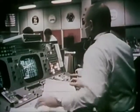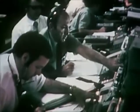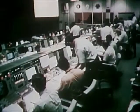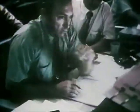Okay, Houston, we've had a problem here. Flight again. Go, guys. We've had a hardware restart. I don't know what it was. Okay, Houston, we've had a problem. We've had a main B bus undervolt. You see an AC bus undervolt there, guidance?